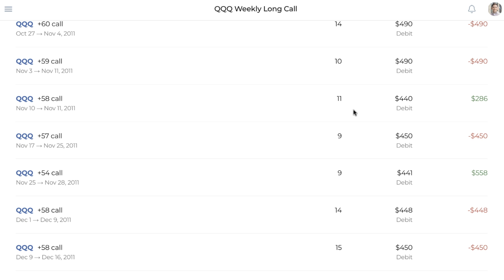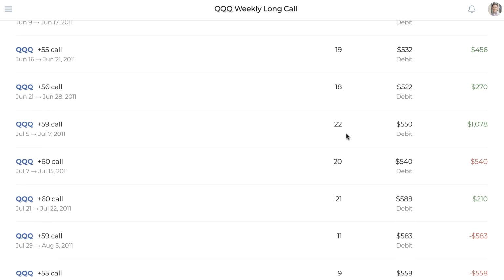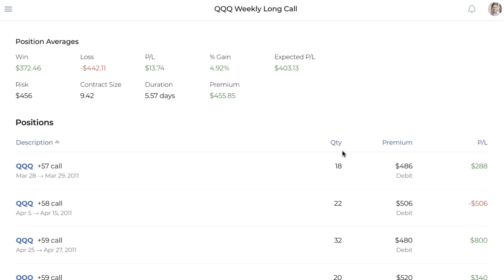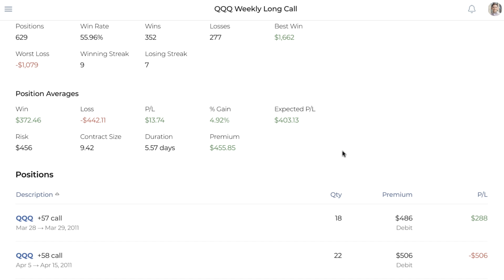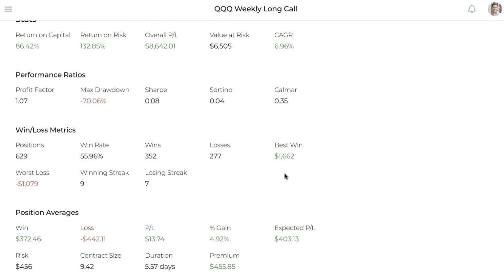And so you can see this reflected here for sure, that the weekly contracts, although cheap, and buying the 30 deltas, in many cases, you're able to buy a lot of contracts to fill up your allocation. And that worked out as you got towards the later half, but in the beginning, it didn't work out as well. Some of the best wins and best losses, this was pretty interesting, I thought.